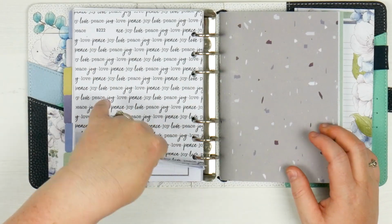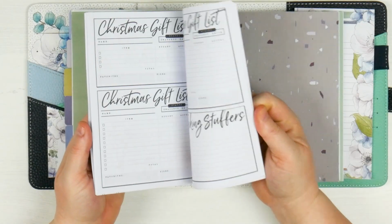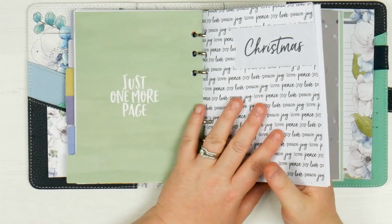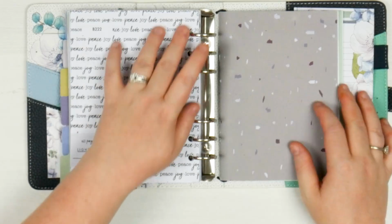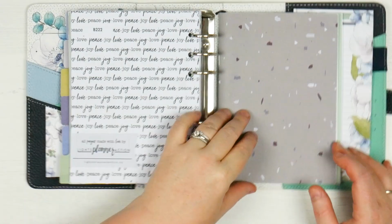But I do have that now. And the good thing is it is interchangeable for years. So if we don't have another one next year, then I can just use the same one again next year. And next year will be a big Christmas because it will be baby's first Christmas.